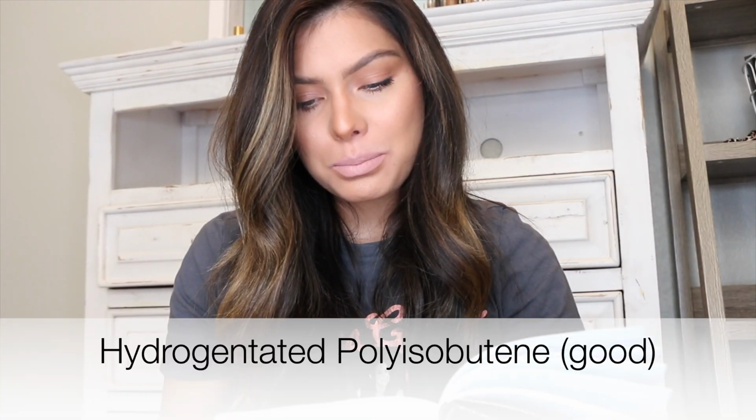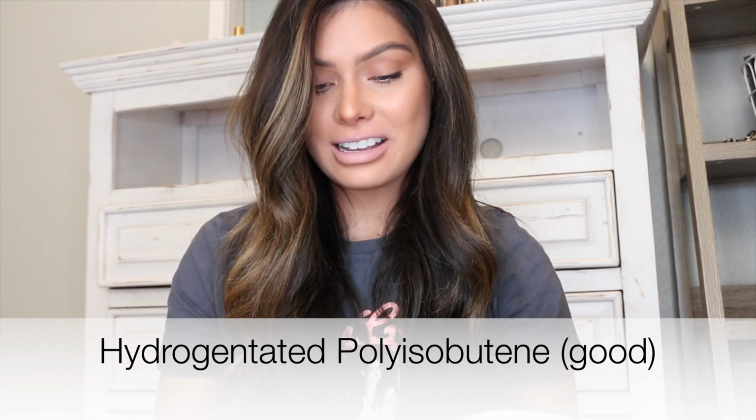And the 5th ingredient, hydrogenated polyisobutane. It's a good ingredient, guys. And it's also a skin softening agent, and it has a really rich and thick texture. So those are the first 5 ingredients. All of them are good, nothing to be concerned about. And then the next few ingredients, we just have a lot of silicones, emulsifiers, and binding agents to keep everything together.